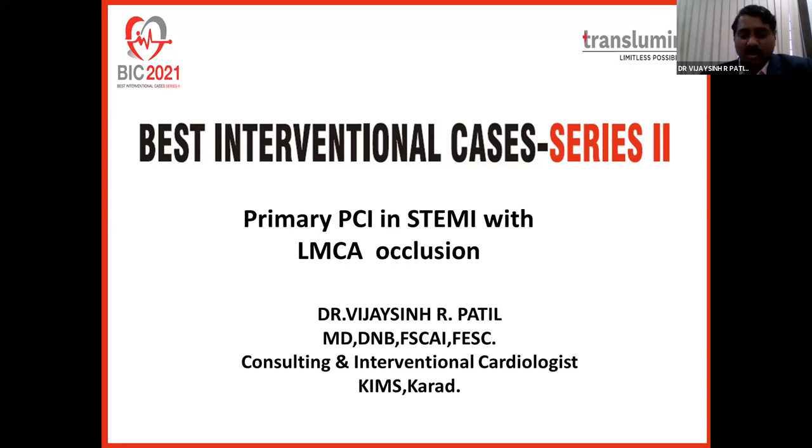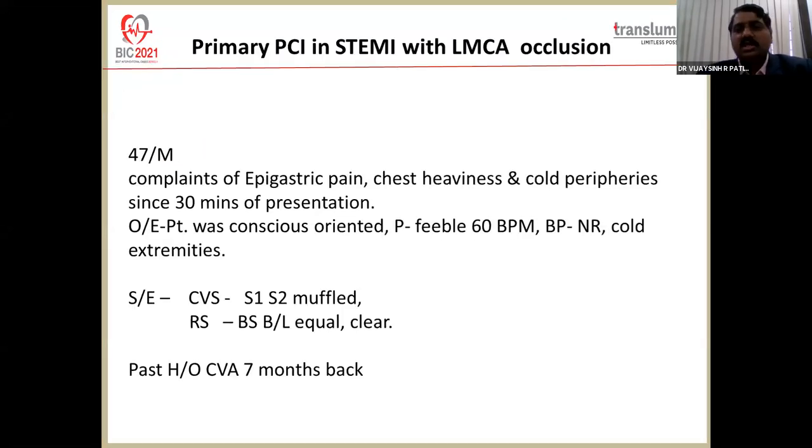Both were physicians. Now this first case is a 47-year-old physician who was rushed to the cath lab from his home with a 30-minute history of chest pain, cold peripheries, unrecordable blood pressure, and a very feeble pulse of 60. Obviously, it was suspected to be an acute coronary syndrome and an echocardiography was ordered right in the cath lab itself. But briefly, in the past history, we also knew that this patient had a CVA, a cerebellar stroke with a left vertebral dissection and occlusion. He came out of it very, very miraculously and completely.